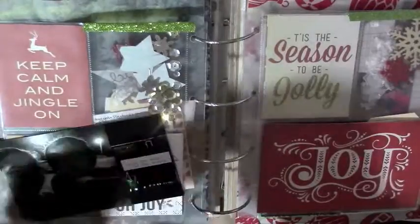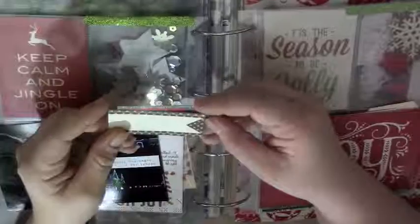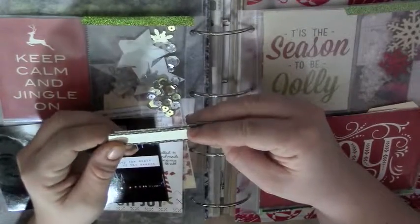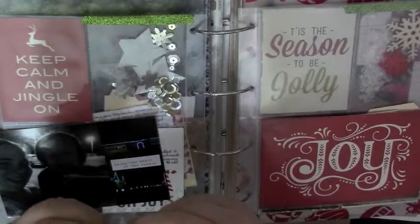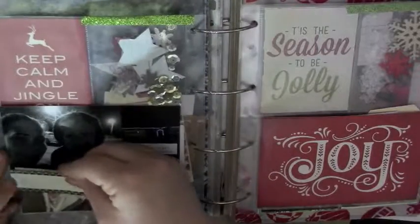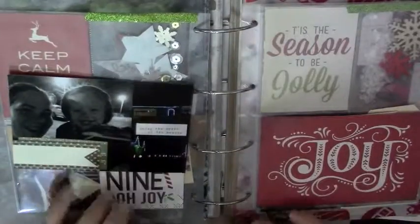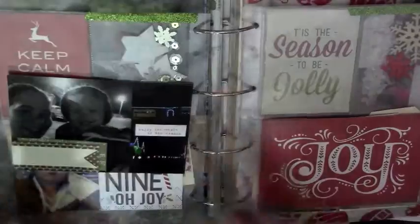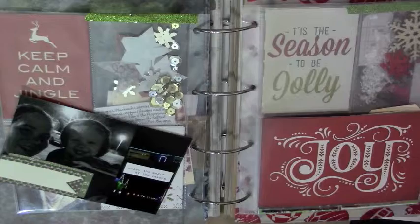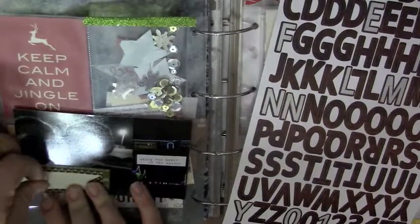Sorry about that. So I just wanted to document that experience because it's the first time that my daughter has really shown any interest in the holidays. So I'm kind of highlighting all these things that she's actually finding interesting this year. So I'm going to use that little flag part there for my journaling, and it was just a 3x4 card that had like 3 banners on it, and I just cut it apart so that I could use it as a journaling spot and also layer the green part behind it.